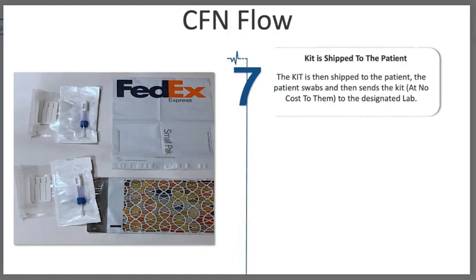And they're able to now go ahead and use the swabs to take the kit. Now you're probably asking, how do they swab? What do they do once they get that kit? How does that process work? So I'm going to show you a quick video that's going to show you exactly how patients are able to swab and what that procedure looks like, and they will get access to this video as well.